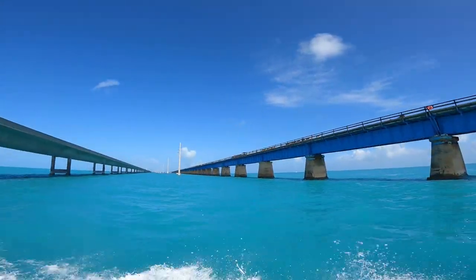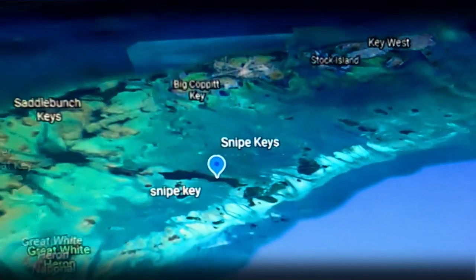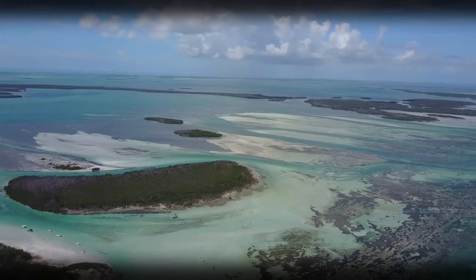And together, along with our pups, Gaia and Bear, we will be charting some unfamiliar water. So planning and preparation was a must. So join us as we take you to the Florida Keys, and you're watching Two Bears Outdoors.